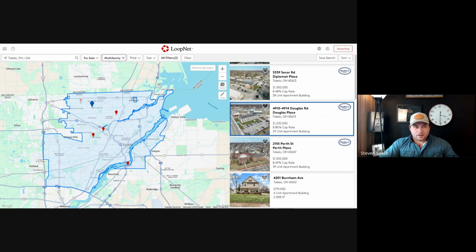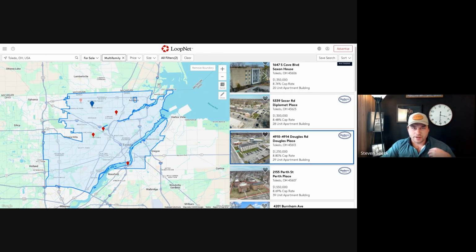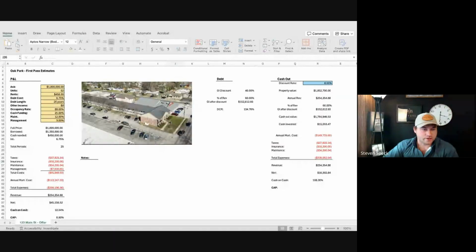I don't know anything about these properties. I don't know their locations. This is really just off the cuff, but I'm trying to show in real time how I would do underwriting if I was looking at a deal. So let me try and switch my screen here. We're going to pick one of these deals, then transfer and start piecing through it. So let me switch to our spreadsheet and share that with you.